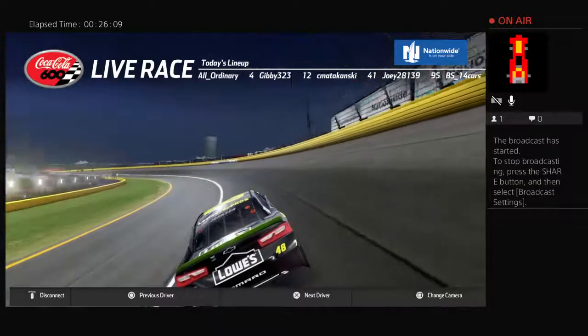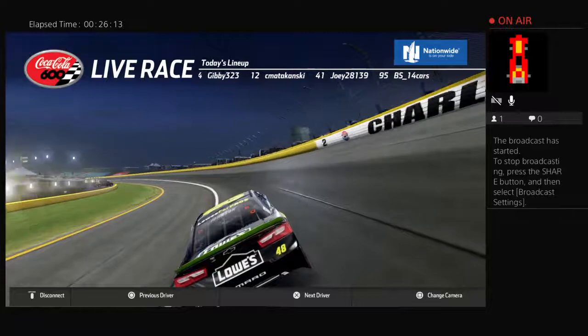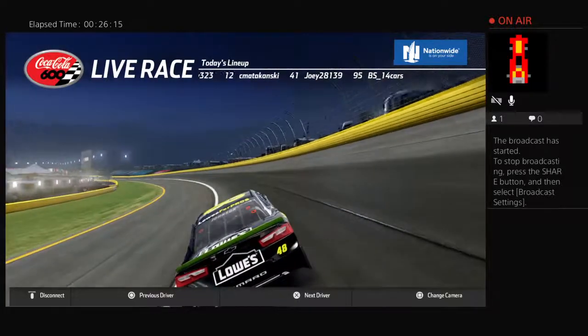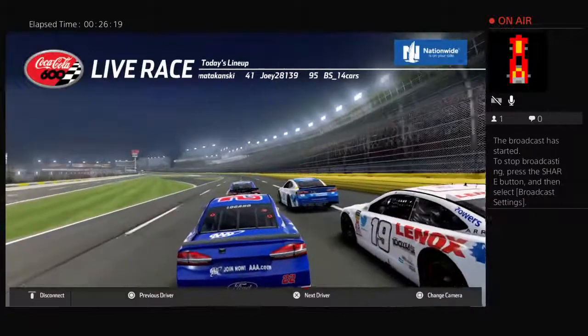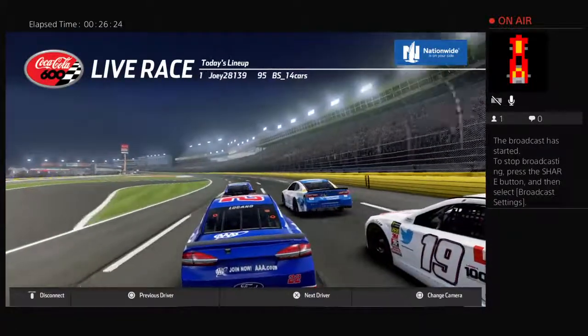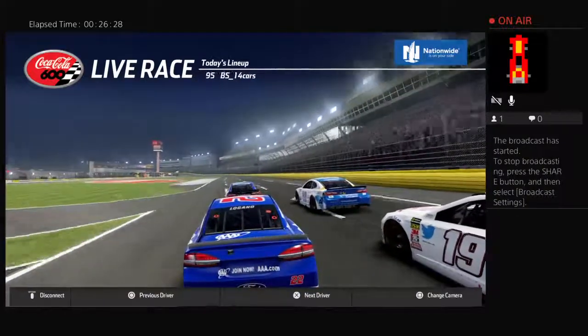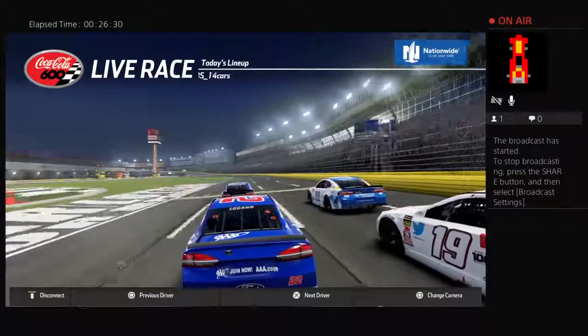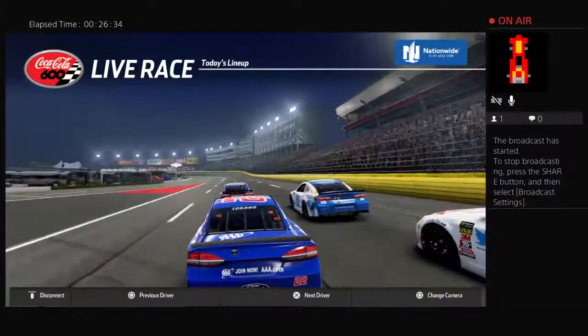Let me tell you who's going down pit road that had damage. Shane, BS, Gibby, Justin Miller, Chris Metagansky, most of the field, fourth place on back, all going down pit road. We're getting toward the end of this one. 5 laps remaining.